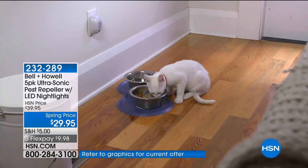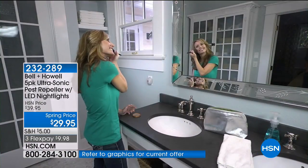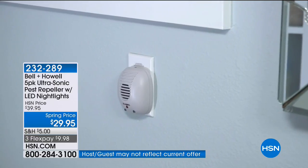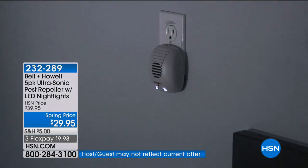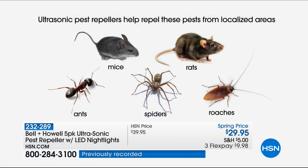So what that means is you want one of these in every room of your home. And so I want you to count the rooms in your house. If you need more than 5, buy 2 sets of these, okay? Because you really want to have one in every single room. And I always tell people, and people forget this, don't forget about the attic. Don't forget about the basement, and don't forget about the garage, okay? This is gonna be the easiest way.